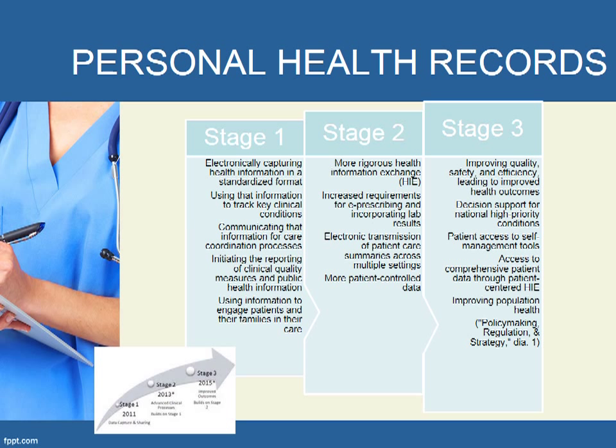Stage 2, they're adding more. Now doctors can e-script, and it goes directly from the doctor's office to the pharmacy. So you can't say somebody stole my prescription book, and there's how many prescriptions out there that somebody can make out and try to hand out.